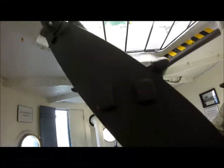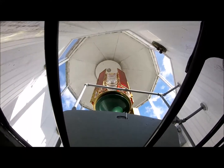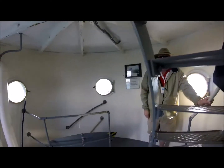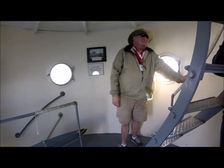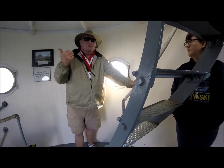Now look up. That's probably going to be your best view of the replica. That's the fourth order Fresnel lens, $60,000 worth of lens. That's what she was saying on the shore. Yeah, that's amazing. Very cool. Now, if you go to the Great Lakes Museum, you'll be able to see the original.